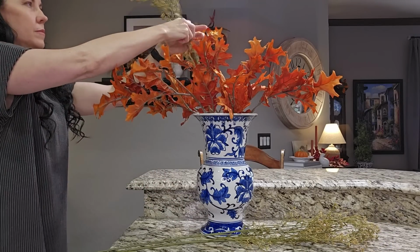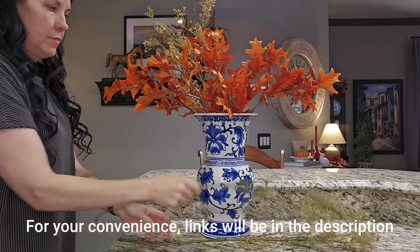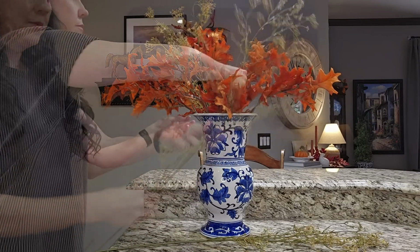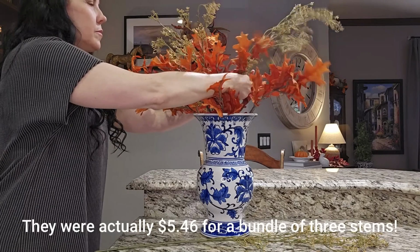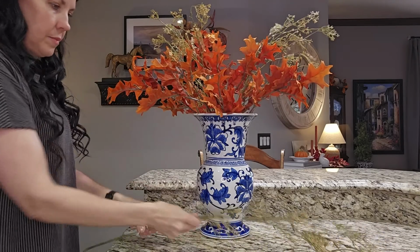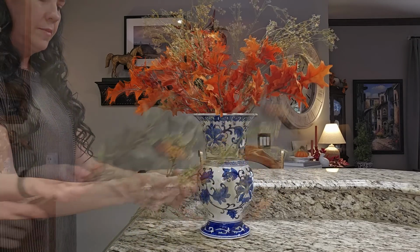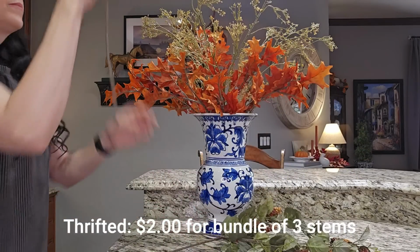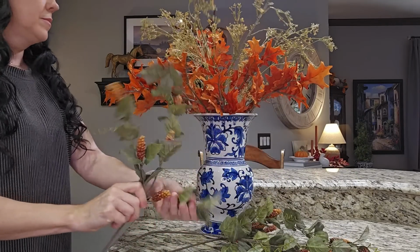I picked up these longer rice stems, and they were from Walmart this year. Very affordable. I believe they were $3.98. I'm bending up the stalk of the stems so that they're a little bit shorter. I hate to cut my stems because you never know when you need that length down the road. I like to work in groups of 3 or 5. The odd number is just more pleasing to the eye when you're making floral arrangements.